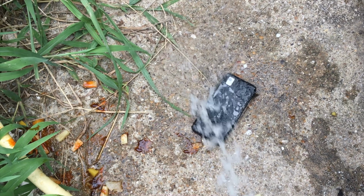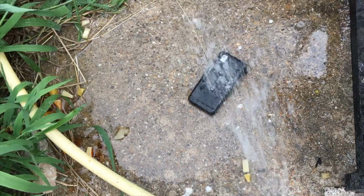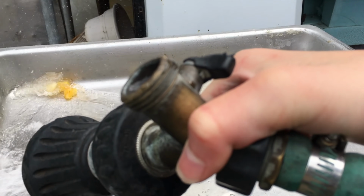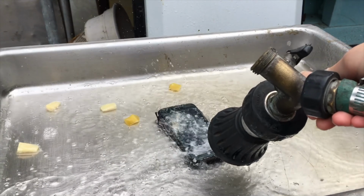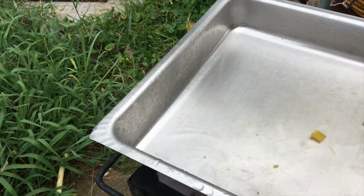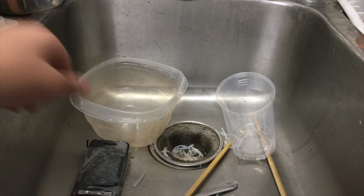Screw that, Asian food. This isn't made of steel, or else it's gonna rust like really bad. Gonna set my phone right here. This is not a dish, by the way. The cup.